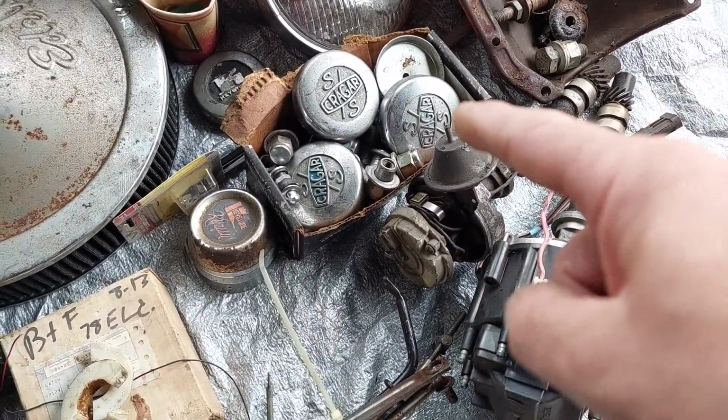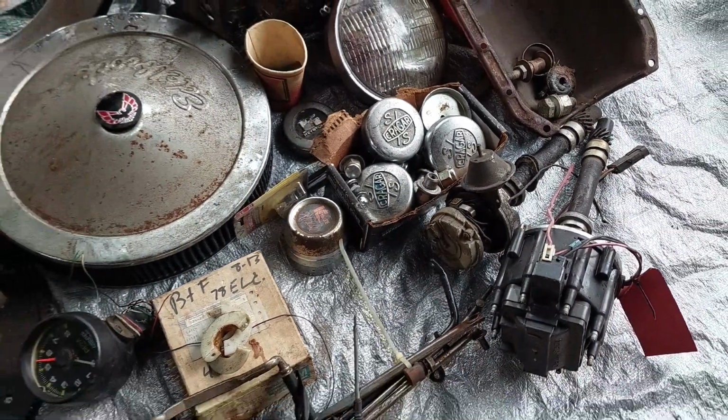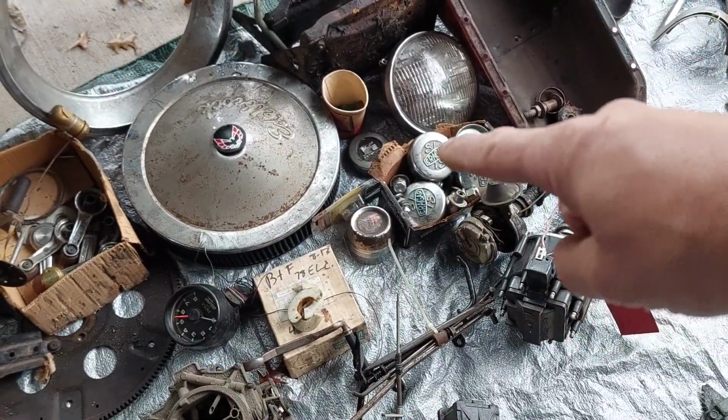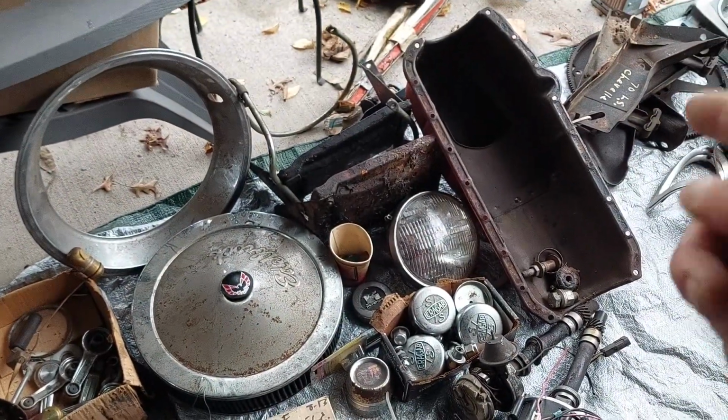I wound up seeing that these were here. That was why I wound up doing it. I paid $30 for that entire shelf. So I think just those three right there were worth the $30 I paid, and I got all that other stuff. So got an early oil pan.